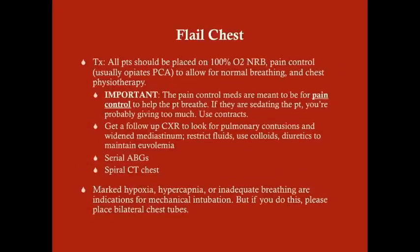The way you treat this is not going to be a whole lot different than the way you treat any other rib fractures. So you want them on 100% oxygen non-rebreather. You want them with good pain control to allow for normal breathing. You can do either local pain control or opiates, PCA. Like I said, I prefer to do local pain control because I don't then have to worry about the patient having respiratory depression, and then chest physiotherapy. Very important that the pain control meds are used for pain control to help the patient breathe. They're not used for sedation. If they are sedating the patient, you're probably giving too much.